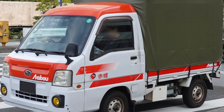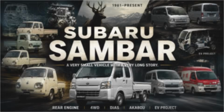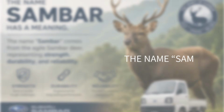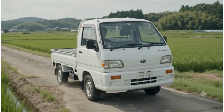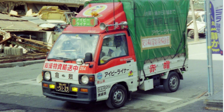Subaru Sambar carried more than cargo. It carried one of the strangest, longest, and most distinctive stories in K vehicle history. The name Sambar came from the sambar deer, an animal known for agility, endurance, and sure-footed movement over rough ground. It was a fitting name, because over the decades, the Subaru Sambar would become exactly that kind of machine: compact, durable, and always ready to work.